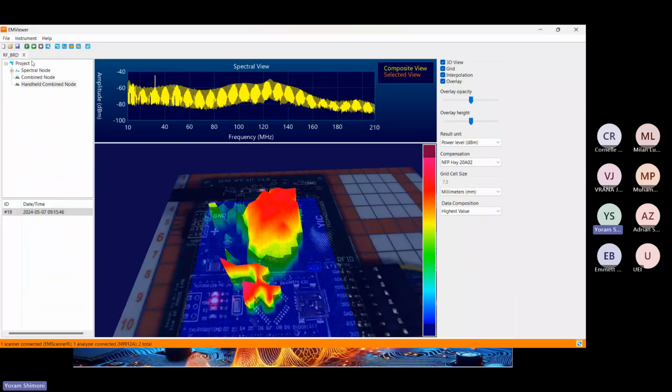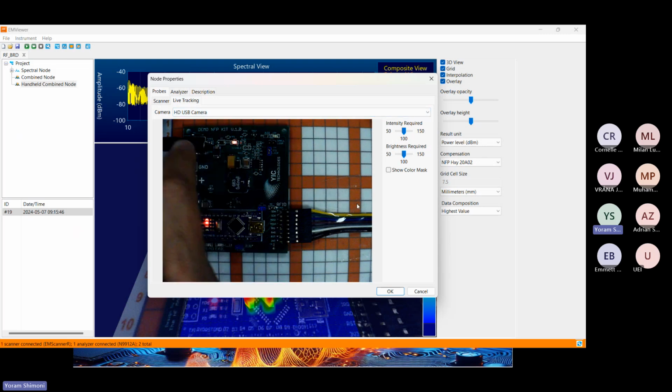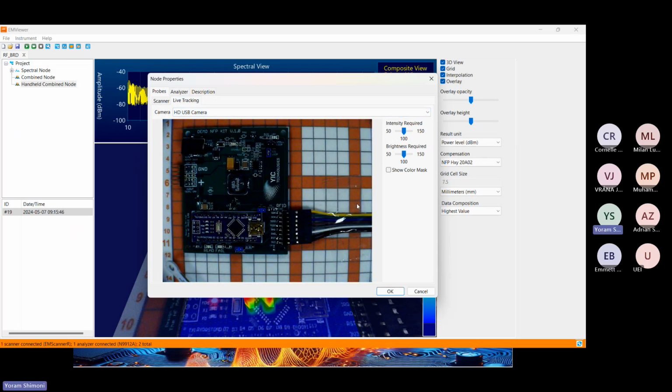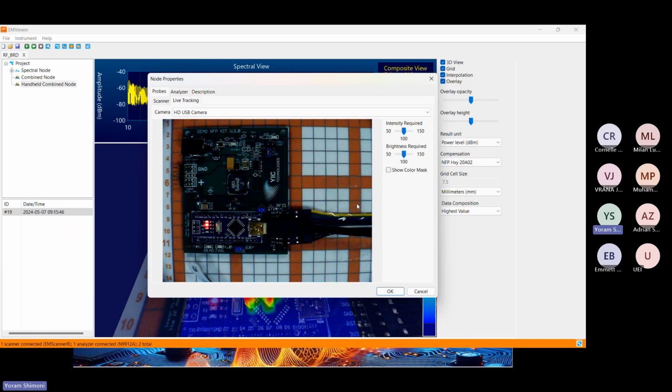So you can see that it's actually happening live. So now I'm going to disconnect the cable and connect the USB power. And I'll power the same board from the USB. But I'll switch to the scanner so we can take a high resolution, more accurate scans, and you will see the difference. So I'm just connecting the RF cable.